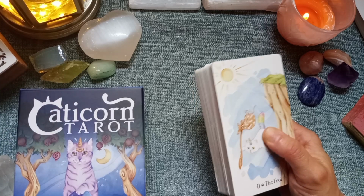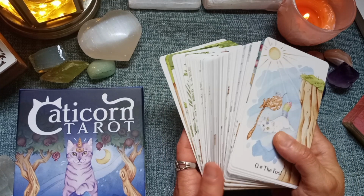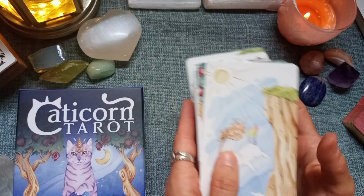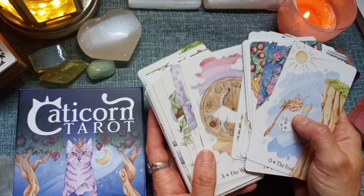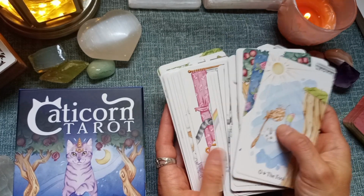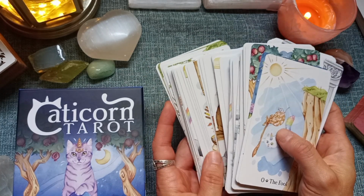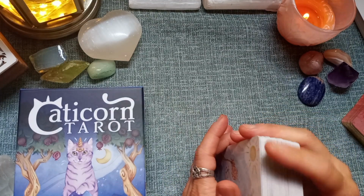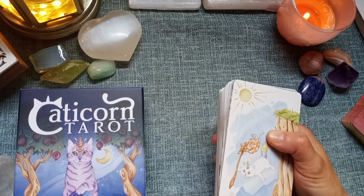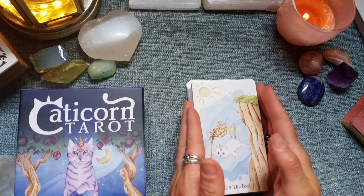I have 2 cats. So for me, owning a cat tarot and using a cat tarot is particularly meaningful. There's a sentimental reason behind my choice. But an inexperienced reader is not going to have any problems using this deck, not to mention the fact that the graceful, positive, light-hearted images are going to be easy to deal with for whomever doesn't want to work with the jarring colors and with confrontational images that you can find in other decks. So let's take a look at the cards.